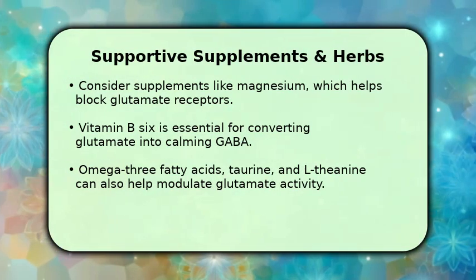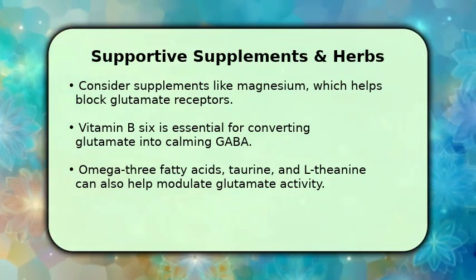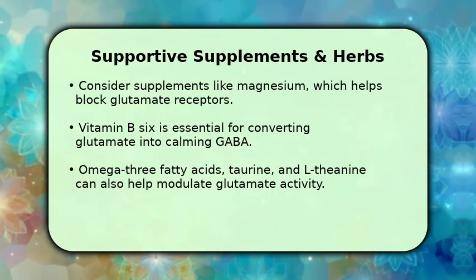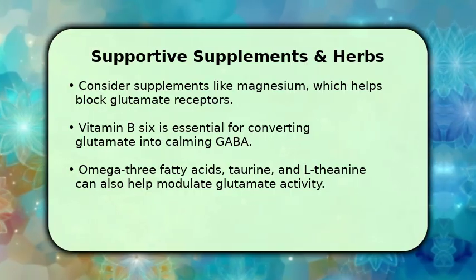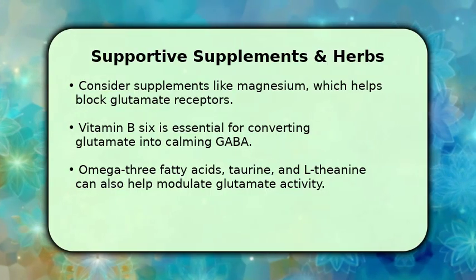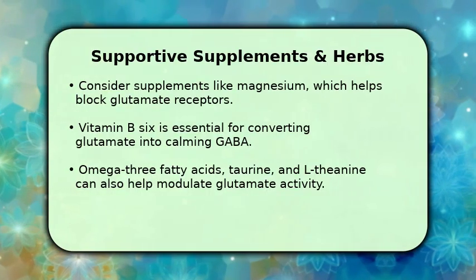Several supplements and herbs can assist in balancing glutamate. Magnesium is known to help block glutamate receptors, while vitamin B6 is crucial for converting glutamate into GABA, a calming neurotransmitter. Omega-3 fatty acids found in fish oil can also help.